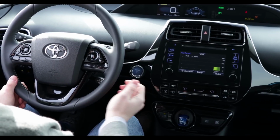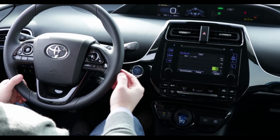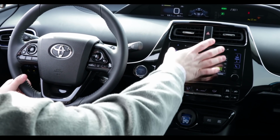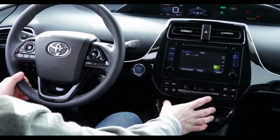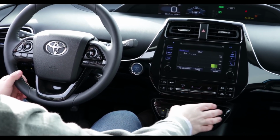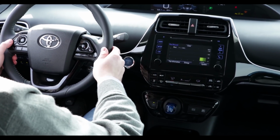We're in an XLE trim, which is actually the highest trim that you're going to be able to get all-wheel drive with. There is a limited trim above this where you'll be getting a really large 11-inch touchscreen. If you go back and watch my Prius Prime review, it's the same touchscreen found there, but the all-wheel drive cars are only going to have this basic 4.3-inch display.